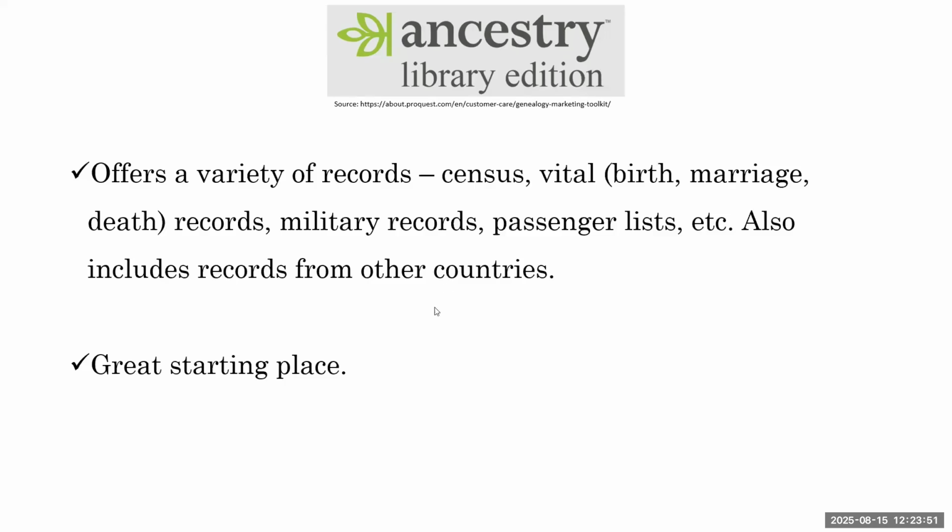Additionally, Ancestry Library Edition offers a variety of records. They have the census records, they have vital records, which include birth, marriage, death, and divorce records. They also have military records, passenger lists, and just a full plethora of records. They're constantly adding more collections. So if you have done some research previously in Ancestry Library Edition, you may want to try that search again because there may be new resources available for your research subjects.